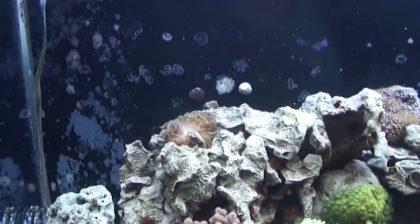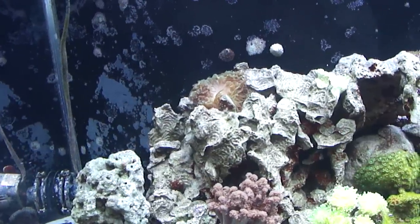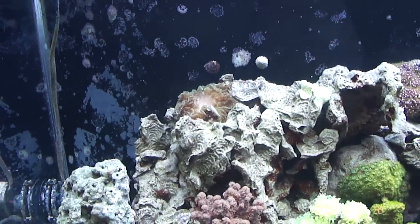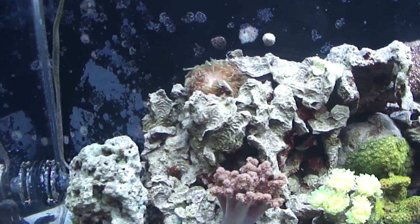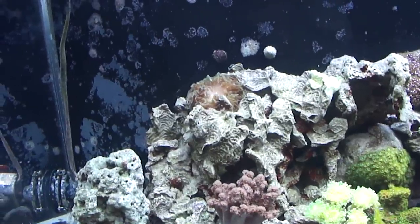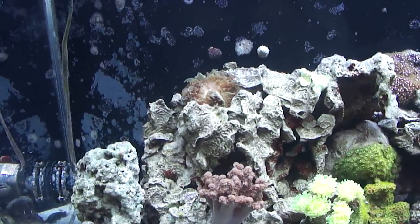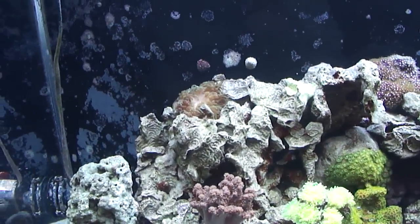Moving on, the anemone. The anemone's doing good. I've been feeding it weekly, probably not enough, because in the past it's been more full. Right now it doesn't look full because it thinks it's nighttime. It should be more full; it probably extends more to about there. But it's doing good. It's maintaining its color, and I've been feeding it raw shrimp and silversides. So it's doing pretty good, but I need to feed it more.